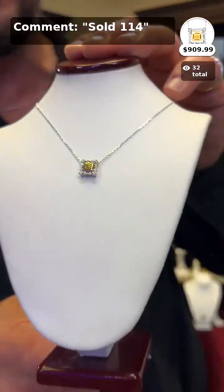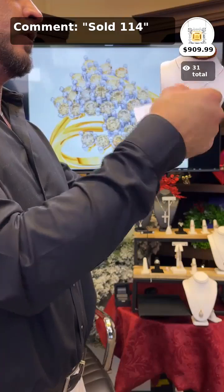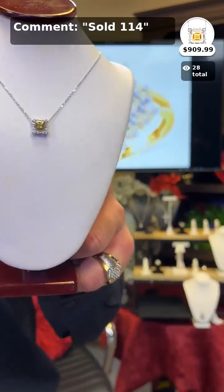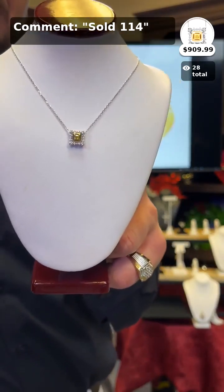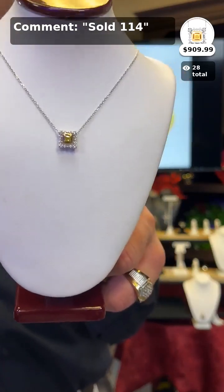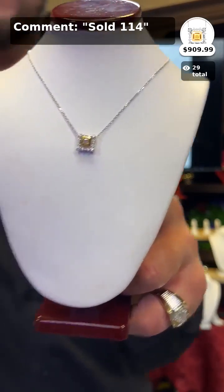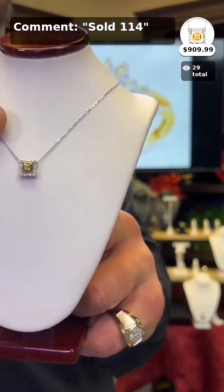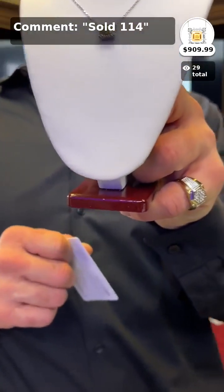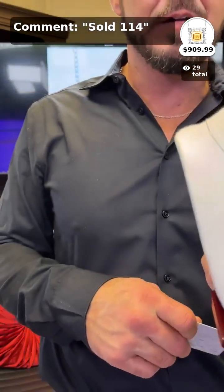This is Madani, folks, a signed designer piece. If you've ever been to his website, and we show you sometimes on the TV side, this item would probably run you anywhere from 4 to 6, 7,000 on his website. The design is sensational. 18 inches on the chain that's coming with it, also in 18 karat white gold. So this chain is coming along for the ride. We're doing this for $909.